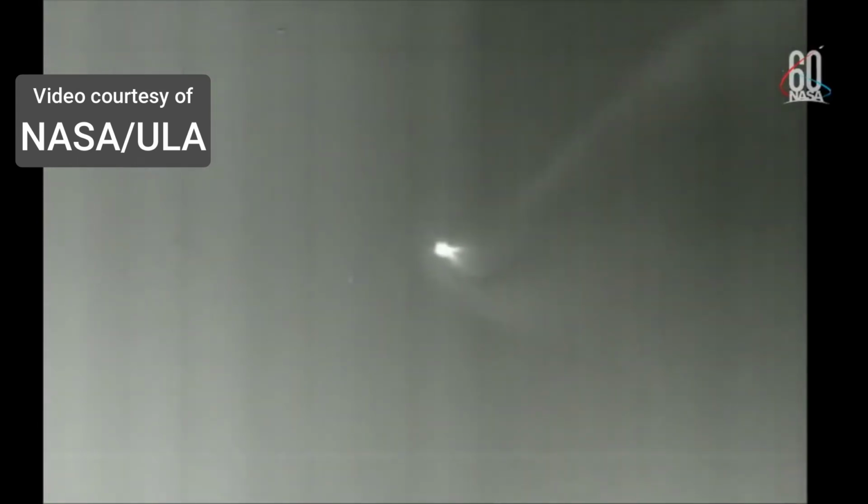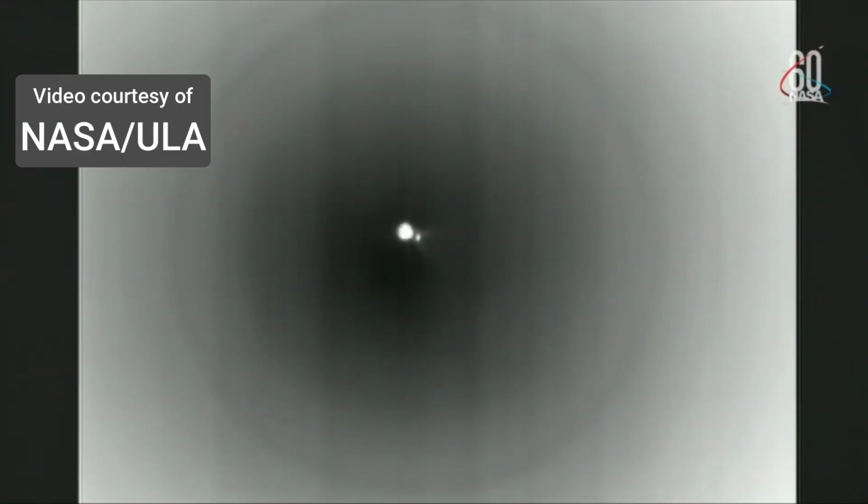And now 4 minutes, 45 seconds into flight. We've seen good separation of stage 1 and 2 and good ignition on the second stage. 4 minutes, 55 seconds into flight. Chamber pressure on the AJ-10 looks good. Body rates looking good. And we have good indication of fairing jettison.